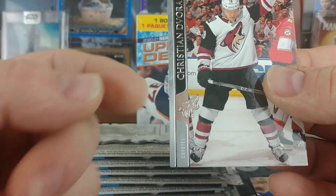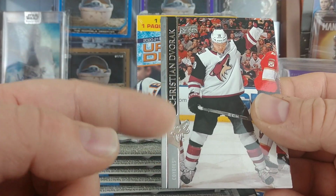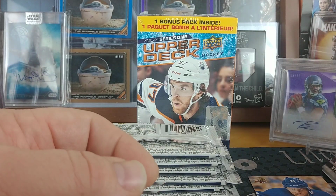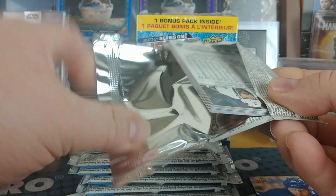I know there's been a lot of talk about the design for this year, and I kind of like it. To me, it harkens back to the late 90s, early 2000s for Upper Deck. Possibly even like the old SP.